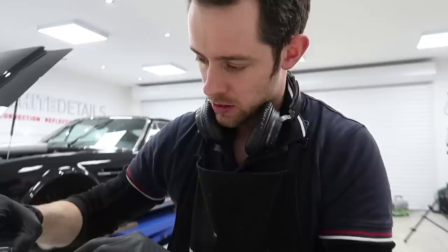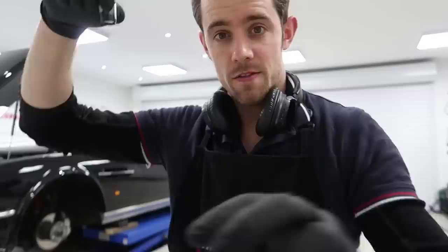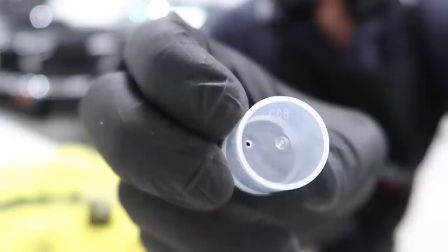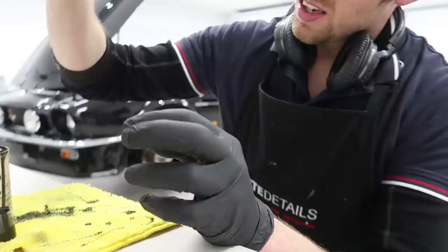Oh, Alan, you've got a hole in the bottom. Oh. Open your eyes, Jim. Had I paid better attention, there is a hole. This is an old geophobic bottle, which has been blown out. It's clean. No holes in that one.